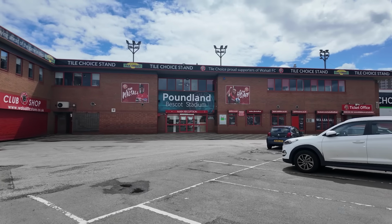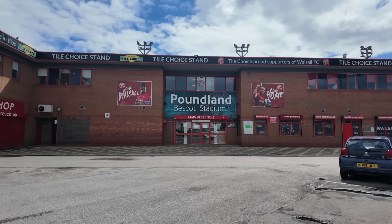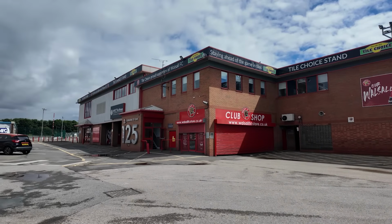Now, obviously this stadium is home to Walsall. I think it's quite ironic, because when we did the walk around this place, I think the opening game here maybe took place, again I've not checked my notes, maybe in 1990, something like that. And I'm pretty sure the very first competitive game here was Walsall versus Aston Villa. Again, I might be wrong, let me know in the comments below.